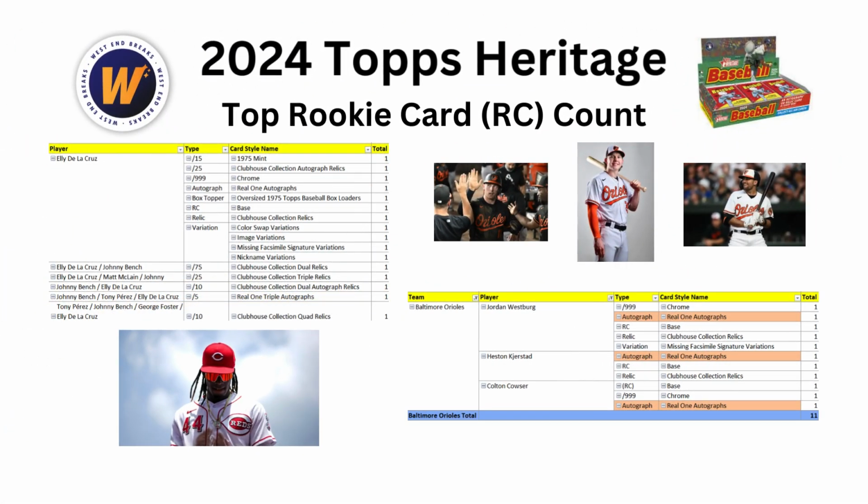You know it, we know it, everyone knows it. Elly De La Cruz is going to be at the top of that rookie card chase, and he's got a ton to search for in 2024 Heritage, including, but not limited to, the 1975 mint out of 15. We've got the auto relics out of 25. His chrome out of 999 down to the superfractor, 1 of 1, plus the opportunity for triple relics, quad relics, triple autos, dual autograph relics. A lot going on there for Elly De La Cruz, the top of the rookie ladder thus far in the MLB season.